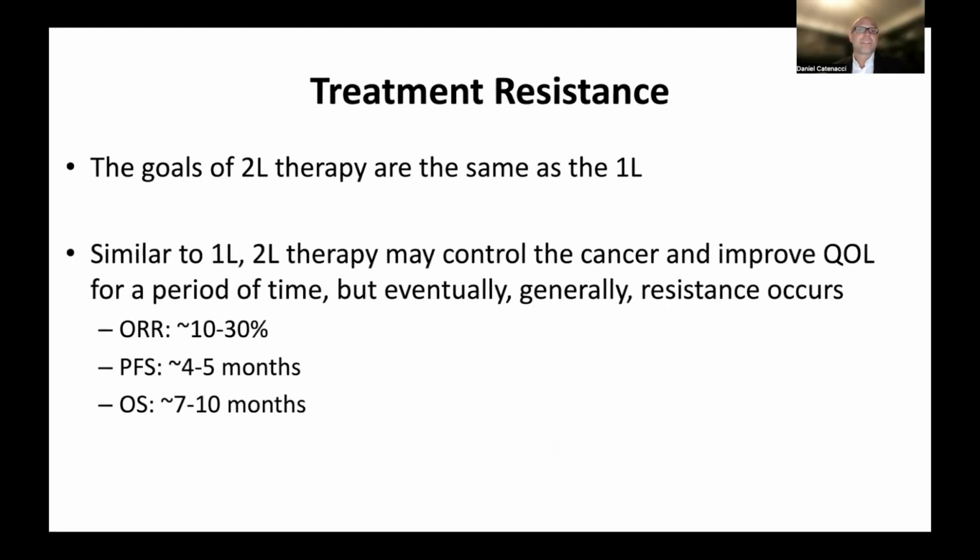When we talk about second-line therapy, the goals of that therapy are the same as in first line. So when you think about the balance where we're trying to control the cancer and limit side effects, that applies to second-line therapy as well. And similar to first-line therapy, the main goals are to try and control the cancer as long as possible while limiting side effects as best as possible and to optimize our quality of life. Similar to the first-line setting, even if it's working in second line to attain those goals, eventually we will expect and experience resistance of the cancer to that next line of therapy.